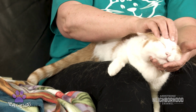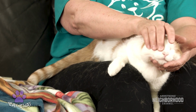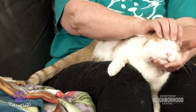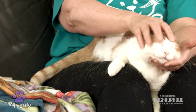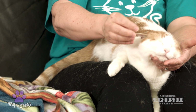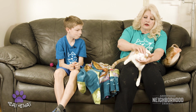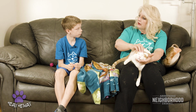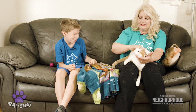And there you go, buddy. He's a sweet boy, just a sweet boy. He might even go to sleep right now, okay? So this is us learning about different cats, different personalities, how the body works, and different cats have different levels of how you can pet them. Look, he's kind of going to sleep now, isn't he?